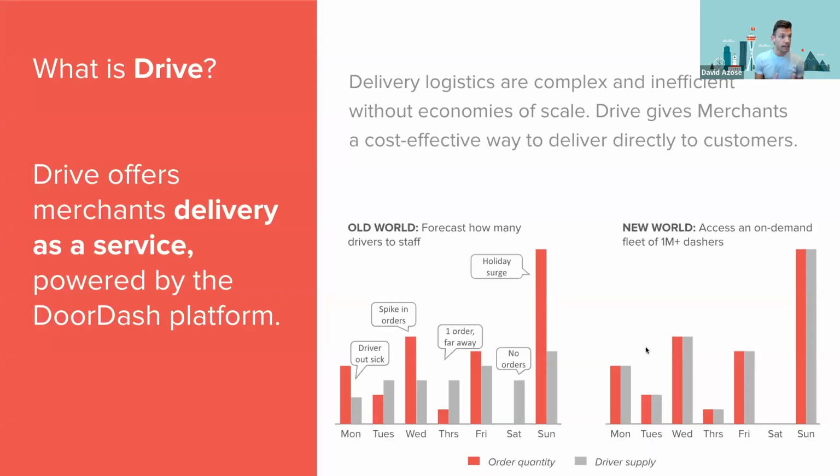All right, so what exactly is Drive? Simply put, you can think of Drive as offering delivery as a service powered by the DoorDash platform. To best understand this, let's take a concrete example. Imagine for a moment that you are a restaurant and you want to provide delivery to your customers. Maybe you're a pizza joint, maybe you're a fast casual eatery, something like this.